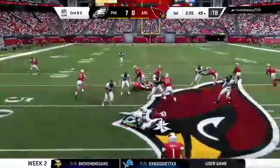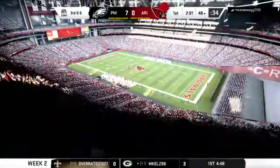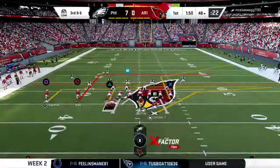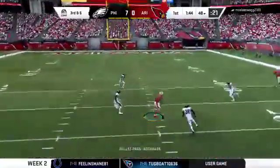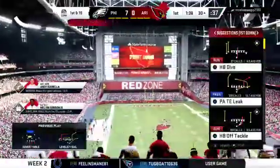On 2nd down, it's Gordon, and he is going to be stopped cold behind the line of scrimmage. Officially, it will go as a 1-yard loss, and that's going to lead to a 3rd down. It's now 3rd down and 6. Throwing is Murray on 3rd down. And able to find Kirk, complete. And he has another 1st down as they'll get the ball down to the Eagles' 30.